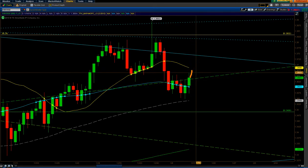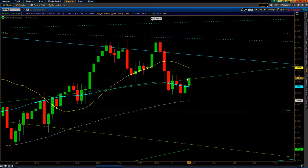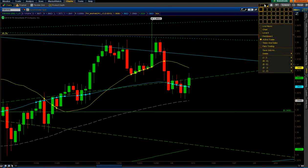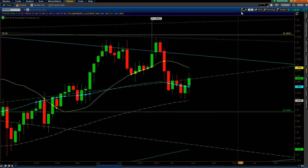It might just kiss that, test it again, whatever it's going to do, and maybe continue trending higher. But if it kisses that and then cracks this, once you fail this line right here, the 1 by 1, it's not going to be a pretty sight. It could continue going lower. Let me save this chart.